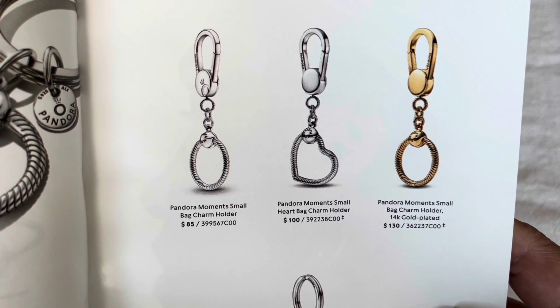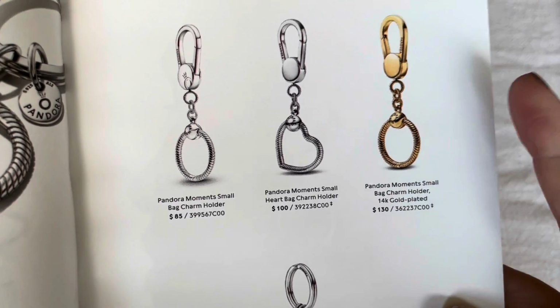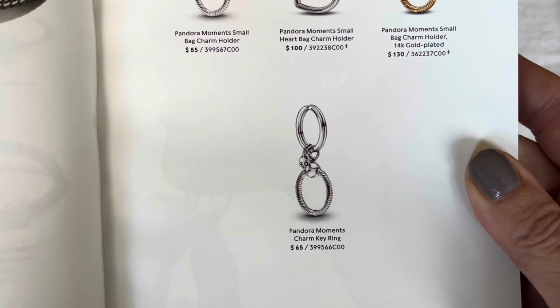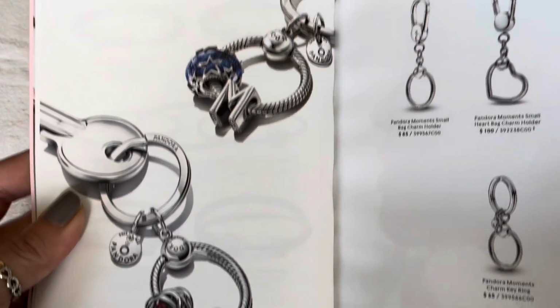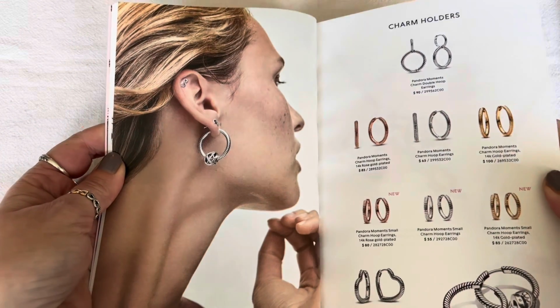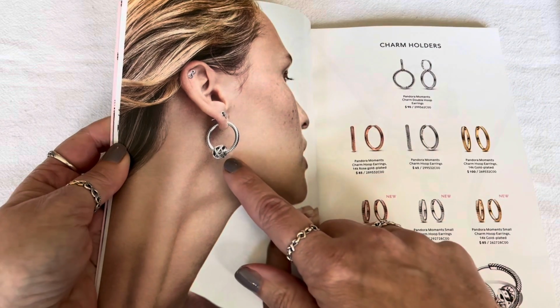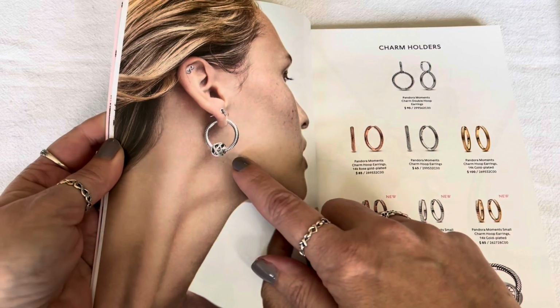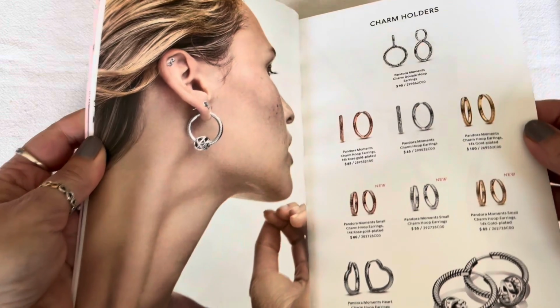It also comes with the heart clasp and in 14 karat gold plated. And then it also has the charm key ring. So you can see those demonstrated for us on the side. And I thought this was interesting that Pandora is putting earrings now as charm holders, so in the front section of the catalog, and they're demonstrating it again for us.